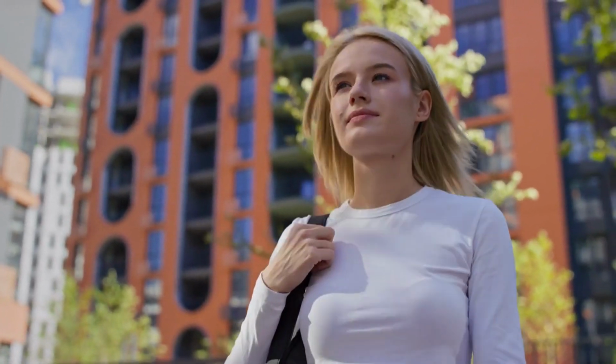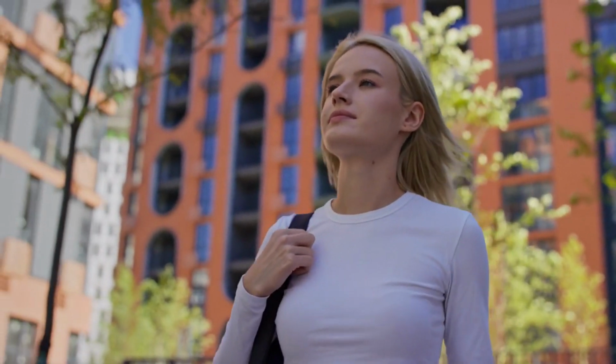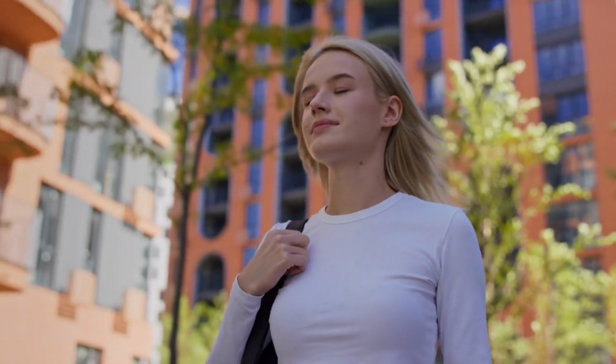Promise me this. Next time you slip into a dress, instead of poking your belly or covering it with your purse, flick your hair, stand tall, and walk in like you own the room.